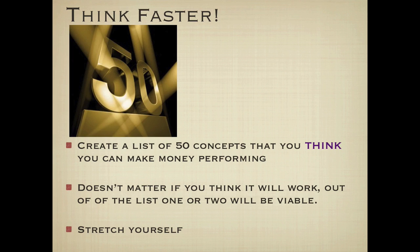But that part's true. And the whole deal is you have to become comfortable with not getting desired outcomes the first time. Notice how I said that. I didn't say become comfortable with failure. I don't want you to become comfortable with failure. I want you to become comfortable with not getting the desired outcomes.